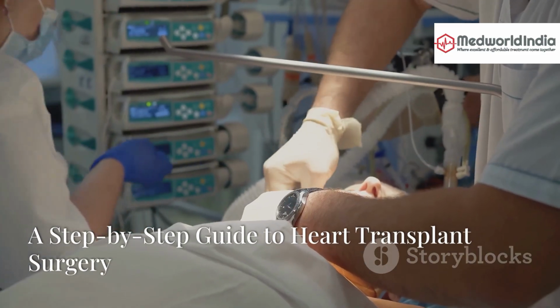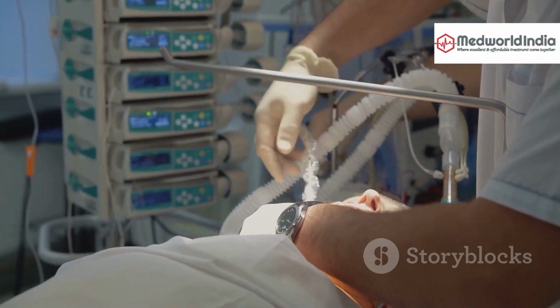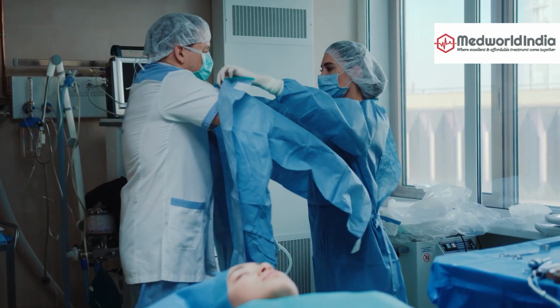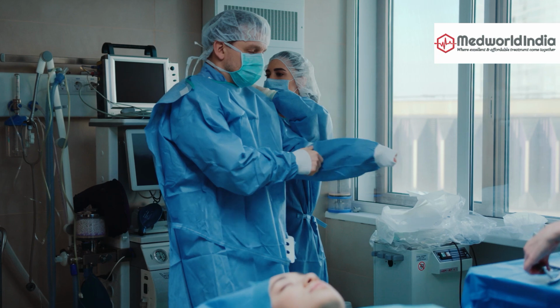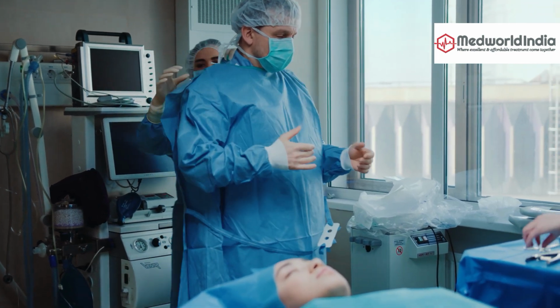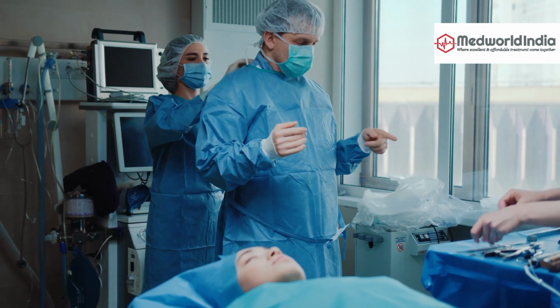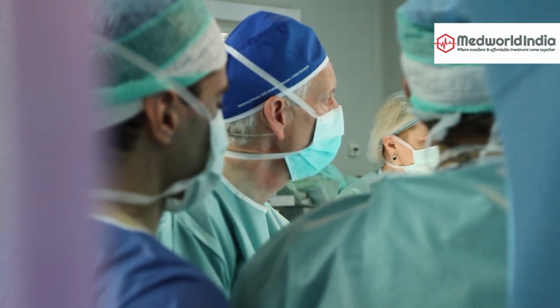Inside the operating room, the heart transplant surgery begins with the patient being placed under general anesthesia. The surgical team then carefully opens the chest cavity to access the heart. The next step involves connecting the patient to a heart-lung machine, which takes over the functions of the heart and lungs during the procedure. The diseased heart is then removed, and the donor heart is meticulously sewn into place.